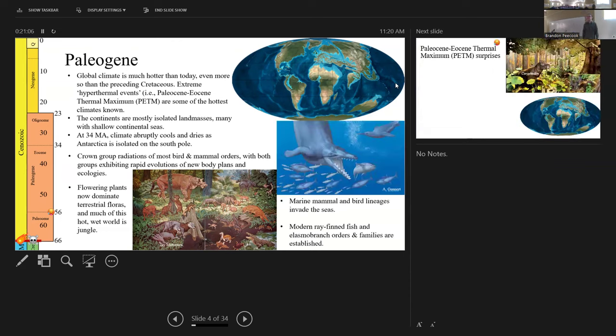In the oceans, we're seeing the same pattern we see on land. A lot of the oceans becoming familiar to you. No more mosasaurs, no more plesiosaurs. How about whales? How about penguins? That's what's showing up in the oceans in this period. And those transitions, a whale, of course, is something we're going to spend quite a bit of time on. A mammal adapting to the ocean realm is extremely interesting. Same story in the oceans in terms of a lot of the ray finned fishes and elasmobranchs, the orders and families of sharks and reef fishes and those kinds of things. Also, a lot of them are Paleogene radiations.